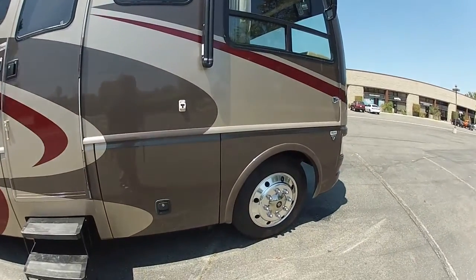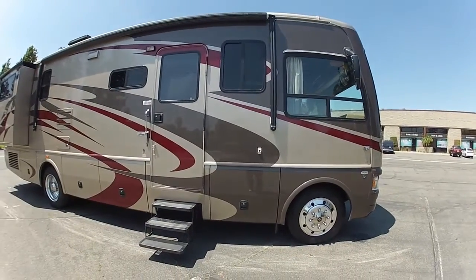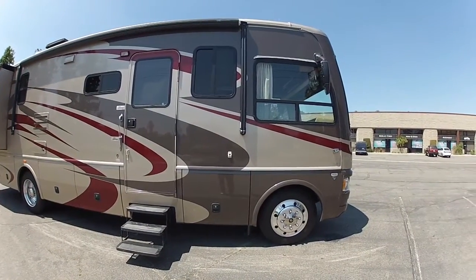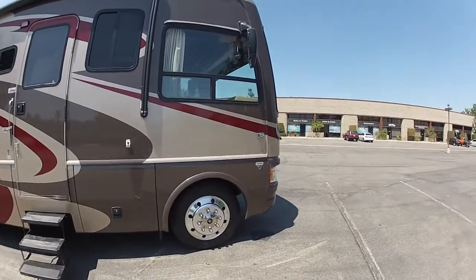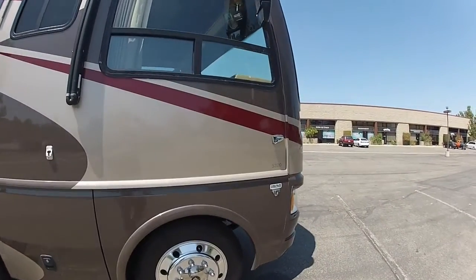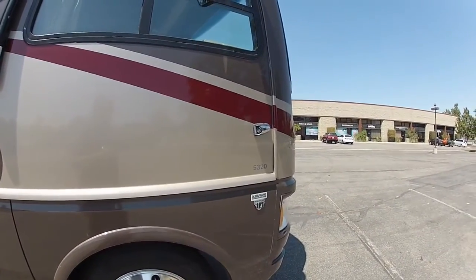Again, the Alcoa aluminum rims. You have to realize most RVs come with 19.5-inch rim diameter. This has the much larger truck size tires, but they are RV tires. This does have the premium Michelin tires on it, and there are no cracks.